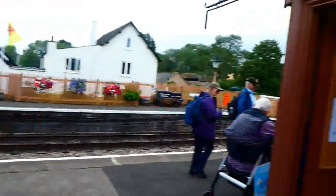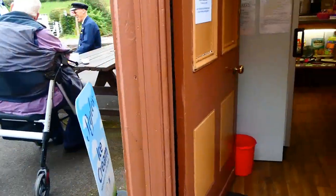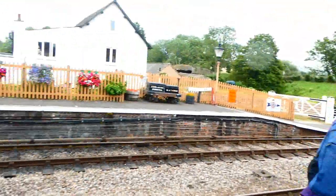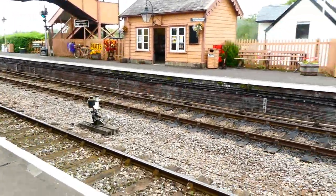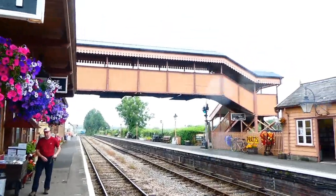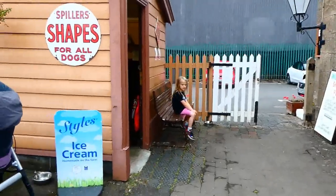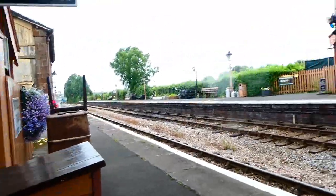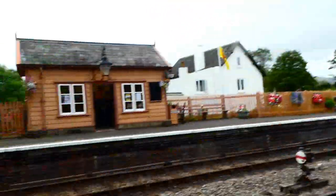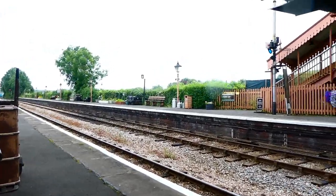I love these old steam engines with the old signs. All right, Jen? You're hungry? We're going to get a packet of crisps if you want in a minute. Yes. I love it. It's lovely. It's a bit drizzly, isn't it? The weather isn't great. No, it's not the best, but it's okay. We'll have a nice time. That's the main thing.